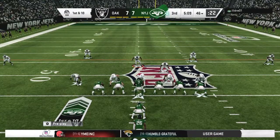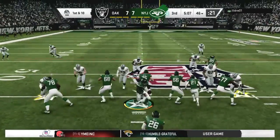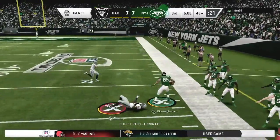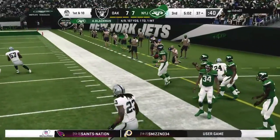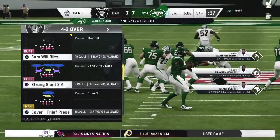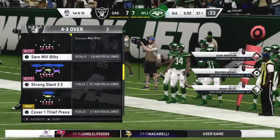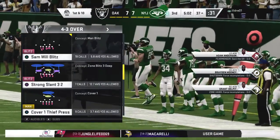Let's go, defense. Let's get off the field, defense. Throwing on first down. Blackman. He's got his tight end on the corner route. It's complete. And he's going to be out of bounds, but not before he takes it inside the 40. 17 yards for the Jets there as they've got themselves a first down.